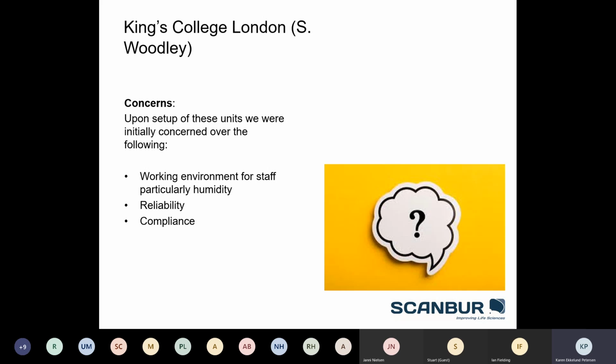And of course, when introducing new systems or new equipment into a facility, there were some concerns about what the working environment was going to be for the staff when the humidity wasn't controlled as highly on room level. How was the reliability and the compliance of this equipment?